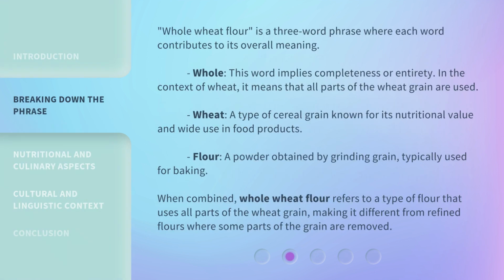Whole wheat flour is a three-word phrase where each word contributes to its overall meaning. Whole. This word implies completeness or entirety. In the context of wheat, it means that all parts of the wheat grain are used. Wheat, a type of cereal grain known for its nutritional value and wide use in food products. Flour, a powder obtained by grinding grain, typically used for baking.